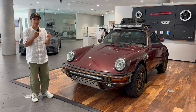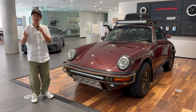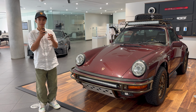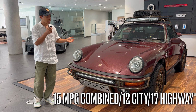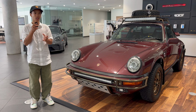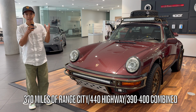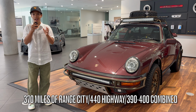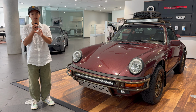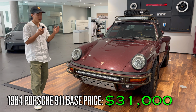Now let's move on to the MPG and the range of this car, because you'll actually be surprised by how good this car's range is. First is, of course, the MPG, because you have 15 miles per gallon combined. Estimated, you should get about 11 to 12 city, and then probably around 17 miles per gallon highway. And that equals 370 miles of range just driving in the city, and then 440 miles of range on the highway. So combined, that's about 390 to 400 miles of range, which is seriously good for this car.